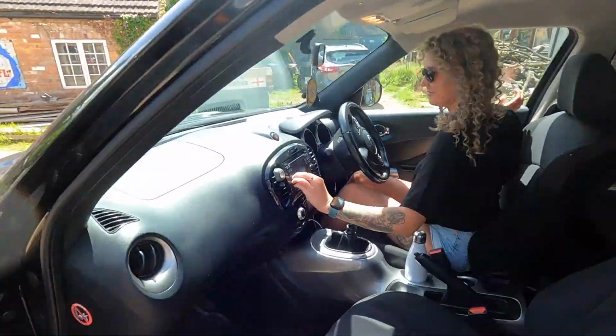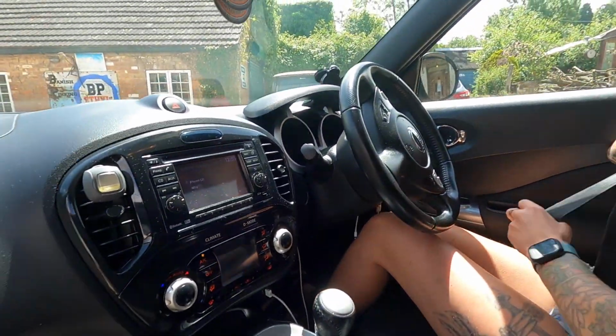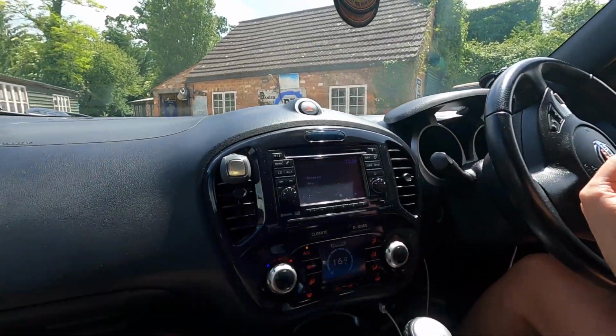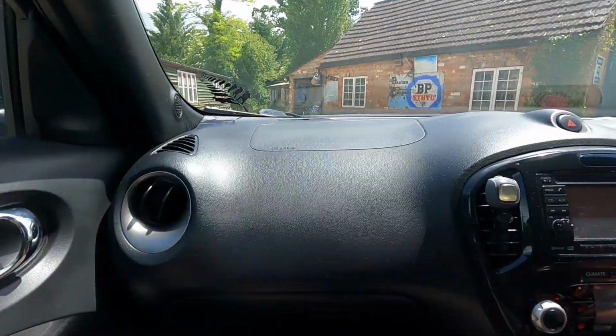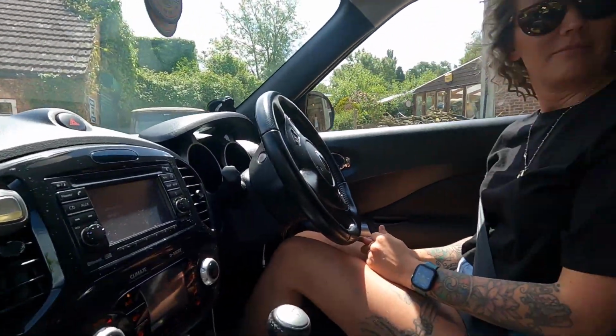So we're going out in a Nissan. Oh, it's got an old-fashioned dashboard. Really old-fashioned, isn't it? Not like the Honda one. There used to be a lot of dashboard in that Honda. No room for legs, seat belts. Oh, ow!